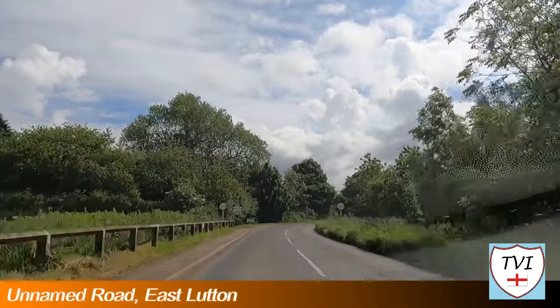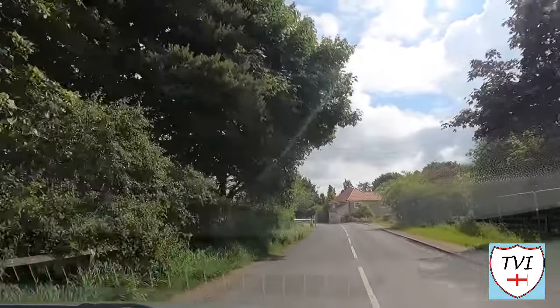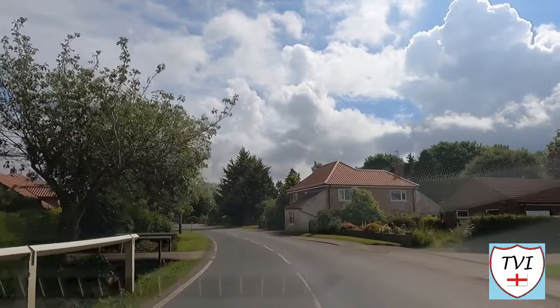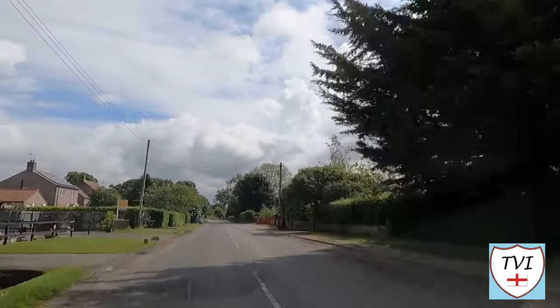West Lutton's little brother is East Lutton, and this is a lot different in terms of size and shape. East Lutton is simply one long street which connects West Lutton to Helperthorpe. It's about half a mile away from West Lutton at its closest point. This is the smallest of the villages in Luttons Parish, with just a handful of properties.